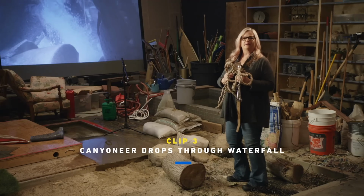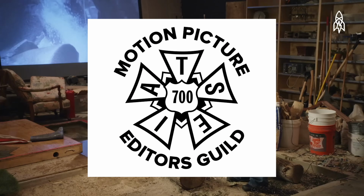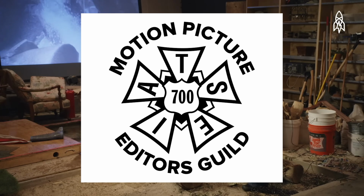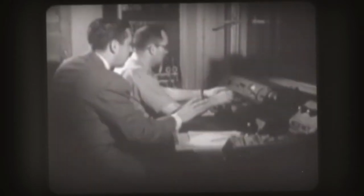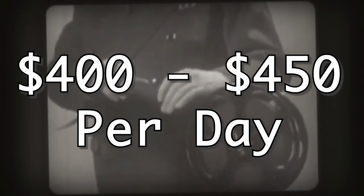Like other artists in the film industry, Foley artists can join the union. The most popular option is the Motion Pictures Editors Guild, also known as the IATSE Local 700. Union membership means guaranteed minimum rates that productions must pay their Foley artists. On average, a Foley artist can make about $400 to $450 per day on a union project. Alyson is protected by the IATSE Local 700 and strongly recommends upcoming filmmakers to join unions.